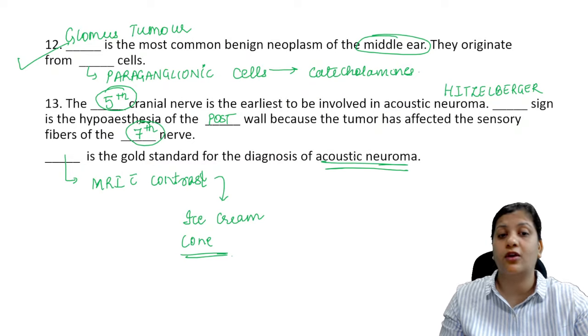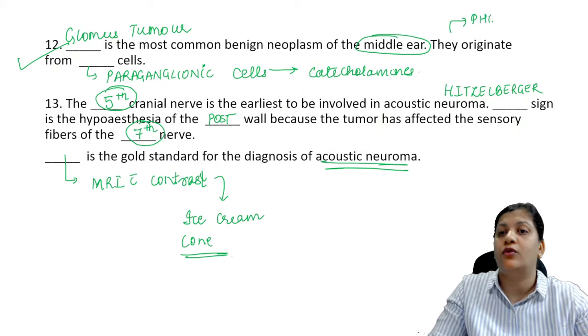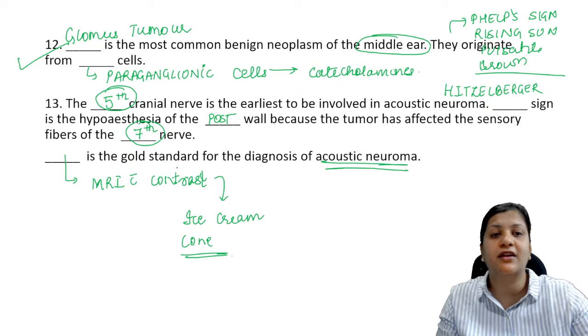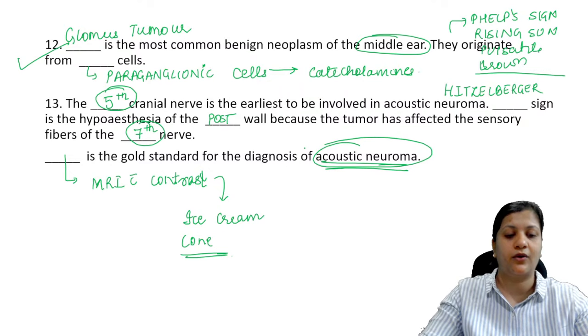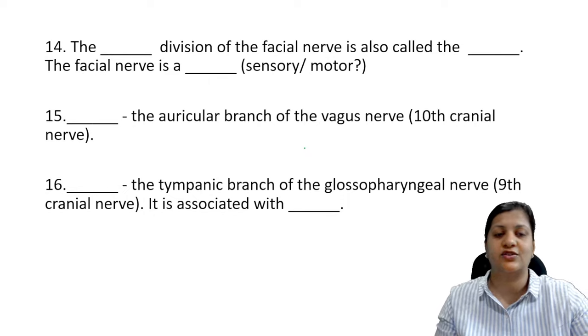When we talked about glomus, we talked about Phelps sign, the rising sun appearance, pulsatile tinnitus, and Brown sign. So these are all four signs that you will see in glomus tumor. Ice cream cone appearance, Hitzelberger sign, and the earliest nerve to be involved being the fifth nerve are all signs that you see for acoustic neuroma. Okay, so that was a quick revision about the glomus and acoustic neuroma.